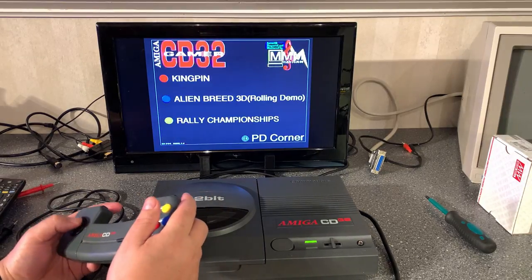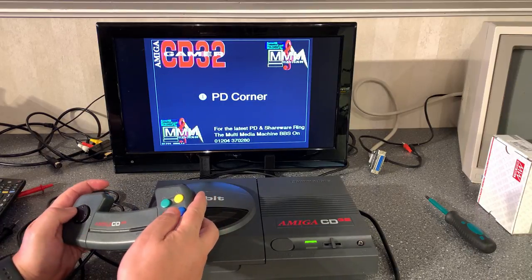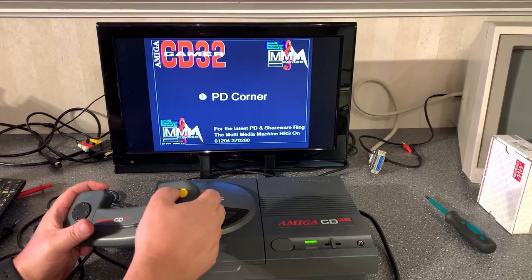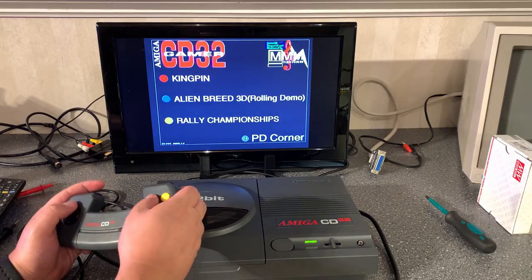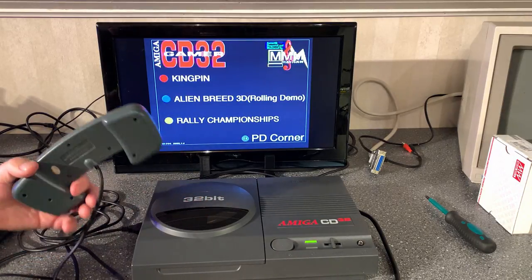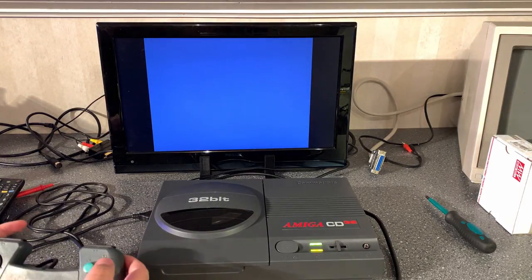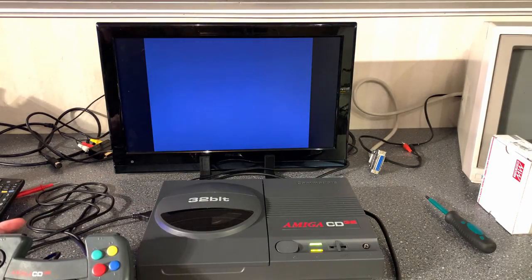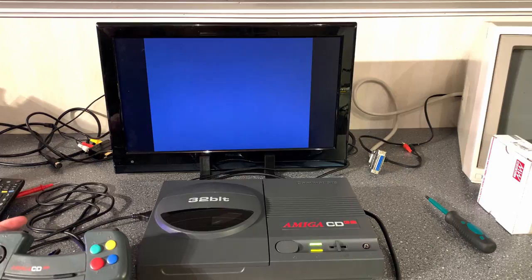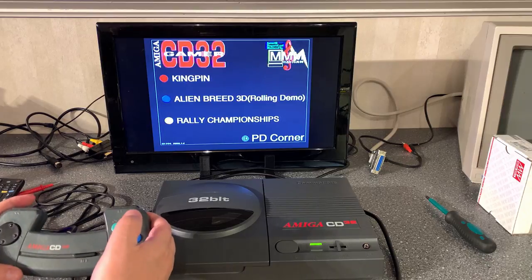So there's an issue with the joystick controller. I can move up and down, but I cannot select anything. None of those buttons are working, so yeah, I'm gonna take a look at this one now. Oh, it actually seems to be working after all. Just me that didn't understand how to operate it. You press the color button for the selected color in the menu. So now if I press the yellow, it should start Rally Championships.